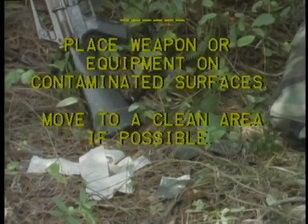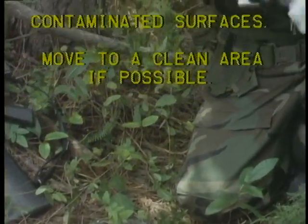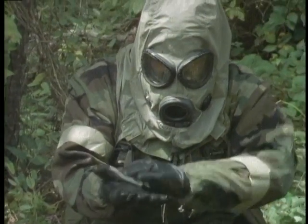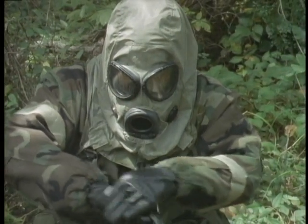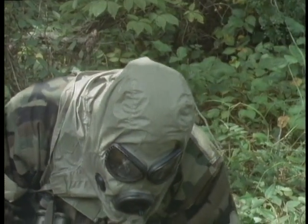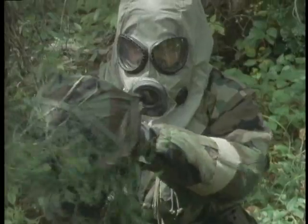In the event wipes are not available, field expedients such as washing with soap and water can be used to remove contamination from equipment. Two of the 3 basic skills decontamination techniques, skin decontamination and personal wipedown, have now been performed.